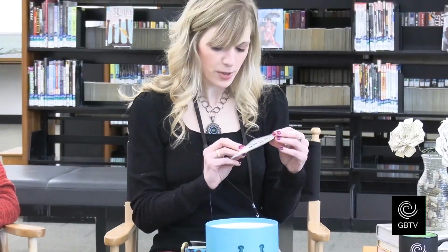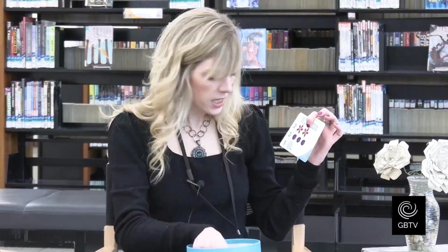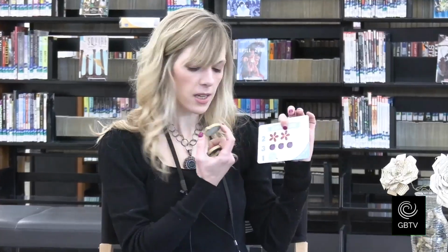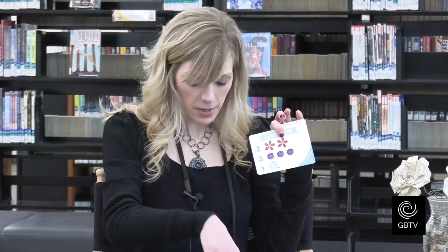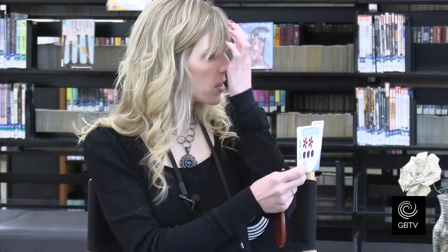And what you do is you match up. Okay, so we need 2 of these purple flowers. We need 3 blueberries, and we need, it looks like a little dandelion. And then you count and put them in the soup, and then you stir it up to make that specific recipe. So it has that math literacy along with it.